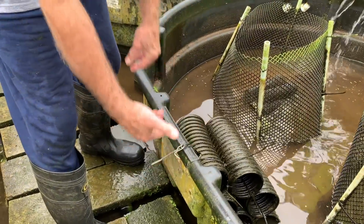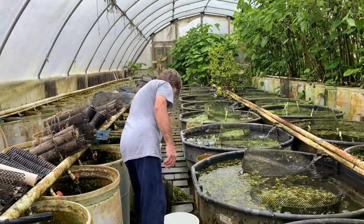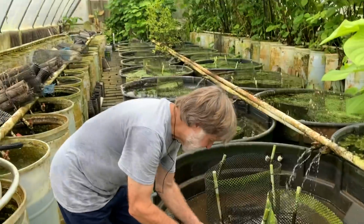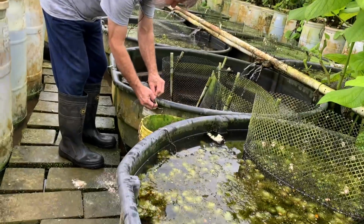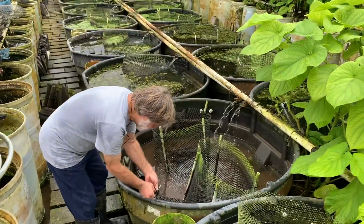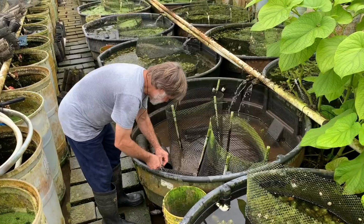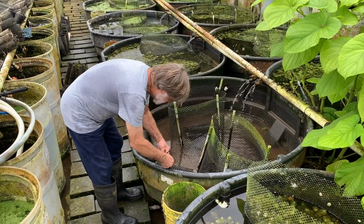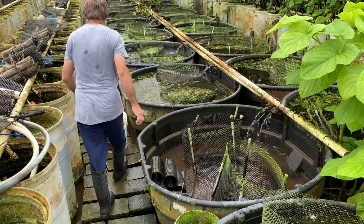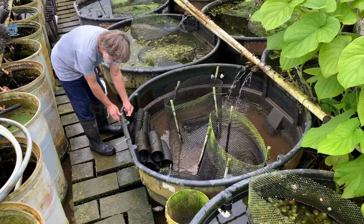This is some sort of craft wire. It's nice and soft that Susie located for me and works really well at making hangers. That one needs to be restrapped, but I'm not going to worry about it right now. Oops, a little too much weight on that one. I'm going to shorten this one up a bit. Get these set back up, and then we will go look at the breeders.